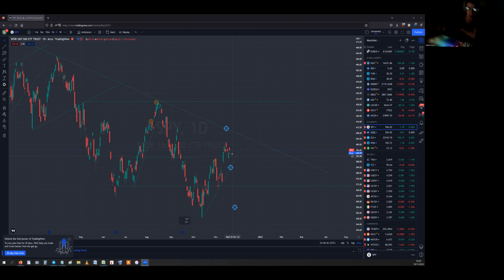Let's just have a quick recap. So the SPY was up. Forget these red candles. It's just the way it's colored here on TradingView. It just suggests it closed lower than it opened, but it was still a green day because the close was higher than yesterday's close. So the SPY is up 0.5%.